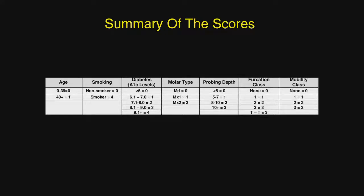We've already talked about smoking, we've talked about diabetes, and on molar type, when we found the extraction data, the mandibular molars have a better prognosis than the maxillary first molar, has a better prognosis than the maxillary second molar, so therefore these are the values we assigned on that. And look at the values on probing depth. Less than 5, we're not concerned about. 5 to 7 is a 1, 8 to 9, 8 to 10, and so forth, and over 10, how we determine the score for that.